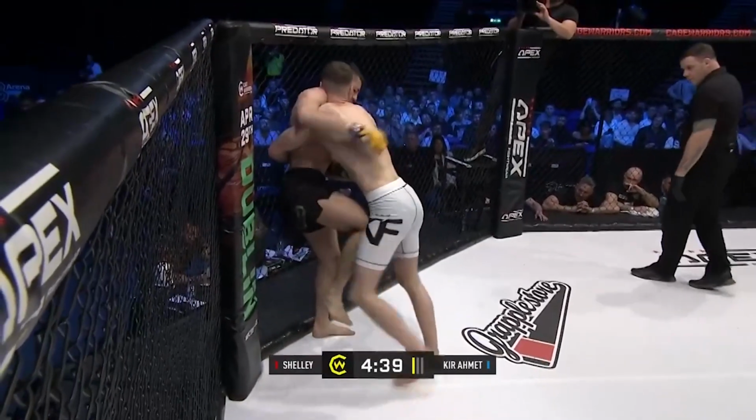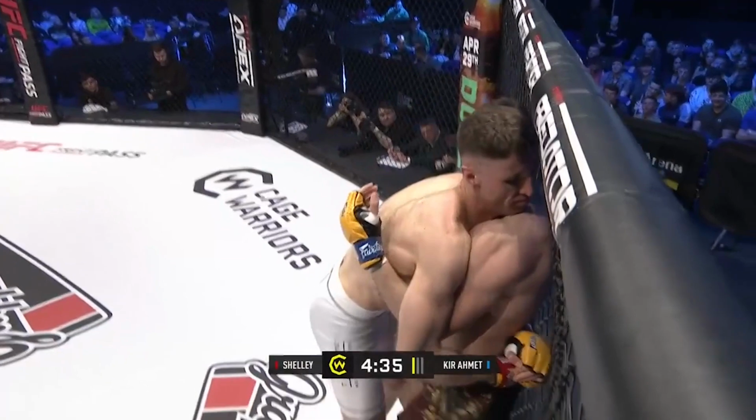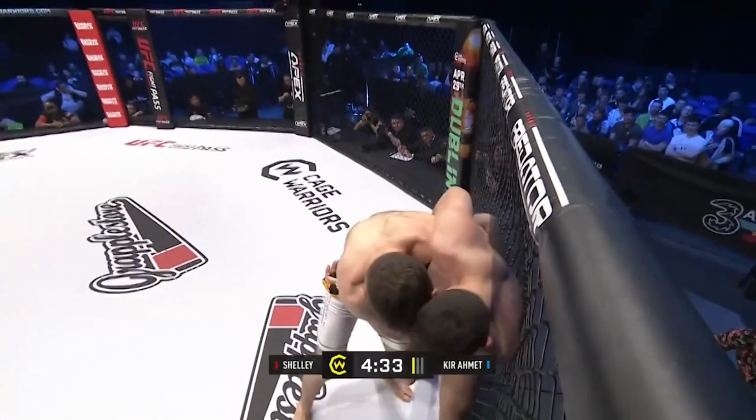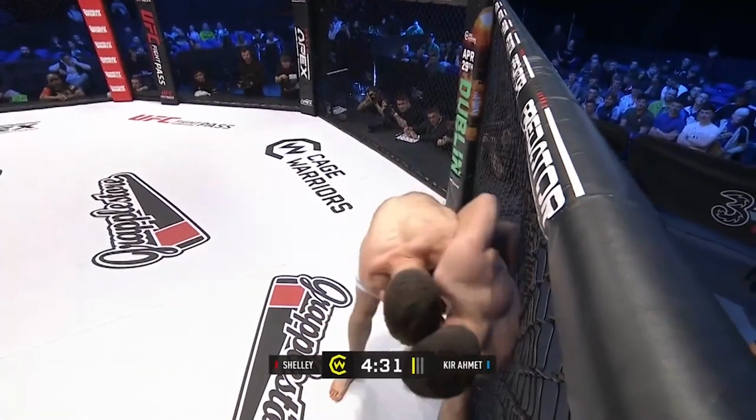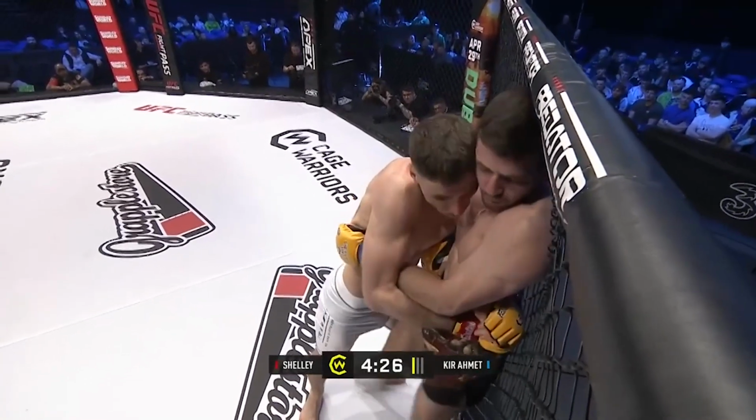Yeah, immediately rushing in, and Shelley taking advantage and taking a nice clinch position here. He looks like, with those long arms, you can get to those deeper positions. He was trying to get some pressure through that spine, but instead trying to pick up the leg.